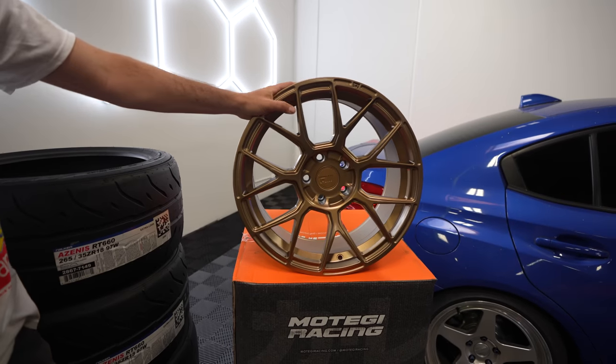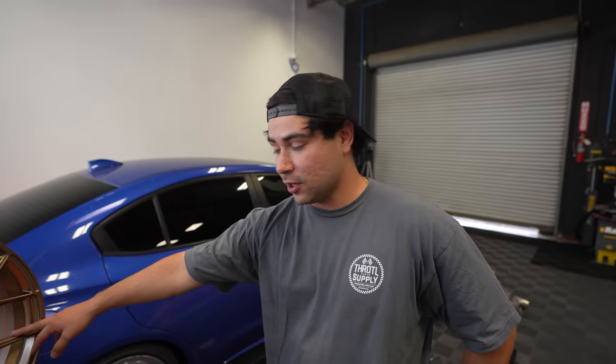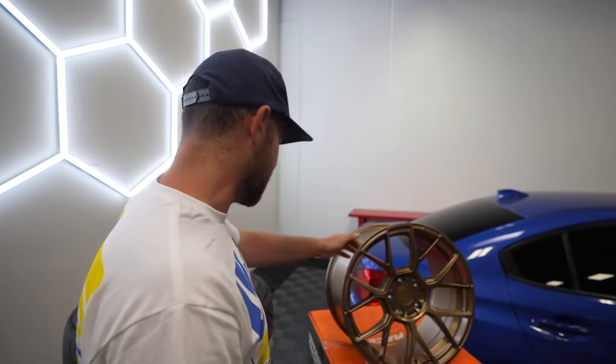Oh, baby. New wheels for you. 18x9.5, ET35 is perfect. 2015 and up, WRX and STI. This color's sick. Did you ask for that? This color's sick. It's a good color. I think if you could think of what's the most Subaru combo, that bronze with the World Rally Blue. Right. I think it's gonna look great.